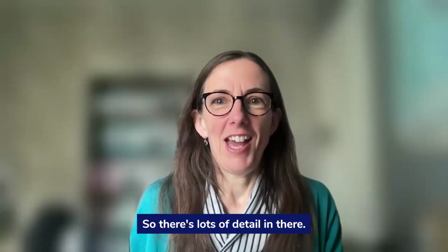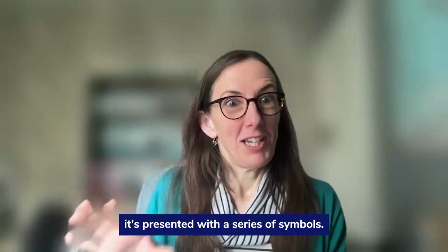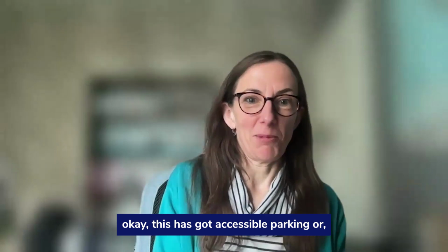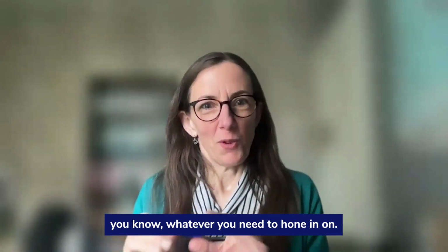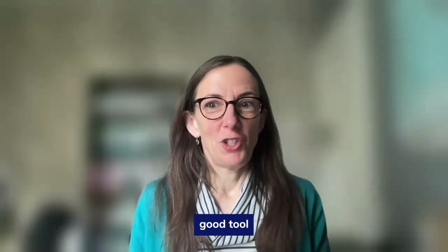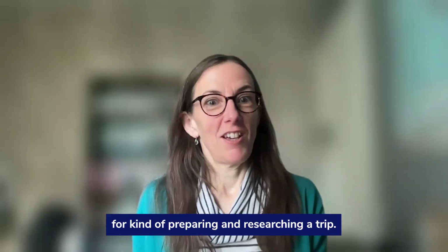So there's lots of detail in there, and it's presented with a series of symbols. So at a glance, you can see, okay, this has got accessible parking, or whatever you need to hone in on. So it's a good tool for preparing and researching a trip.